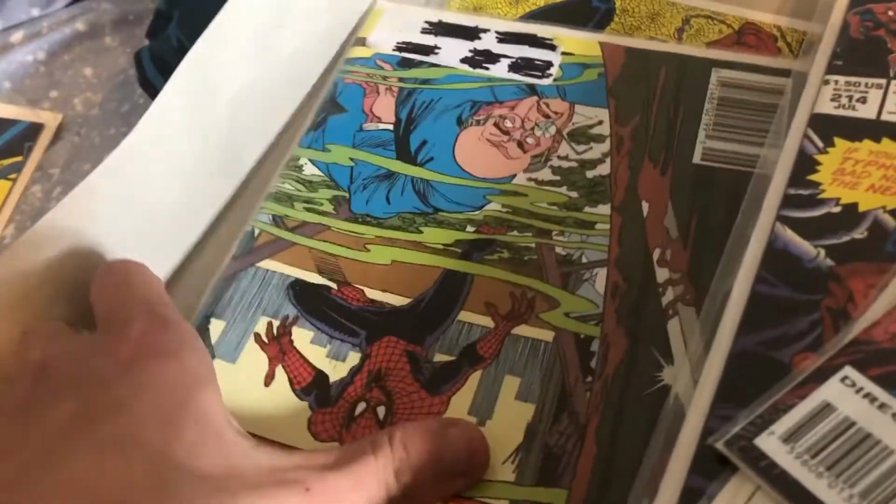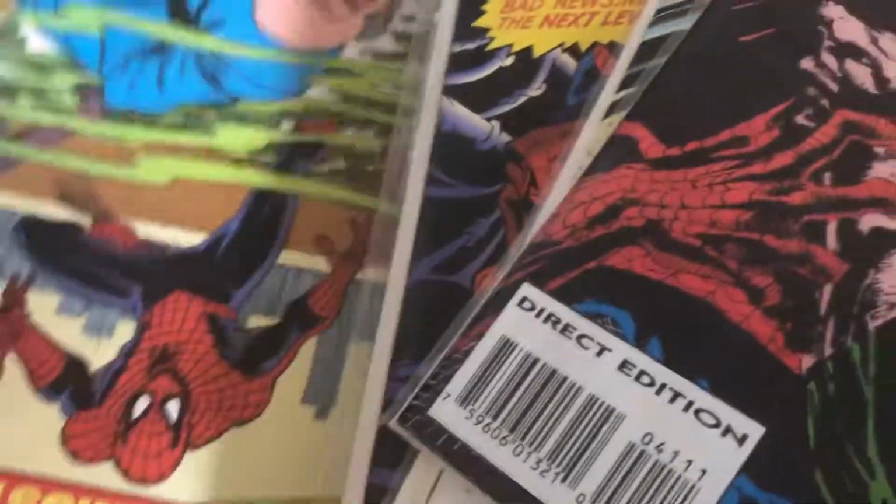Then Spider-Man faces whoever this person is. Yeah, I know, my camera shots kind of suck, but bear with me here because I'm using my phone. And I'm kind of hurting my back as well. Doesn't mean I'm old, but whatever.